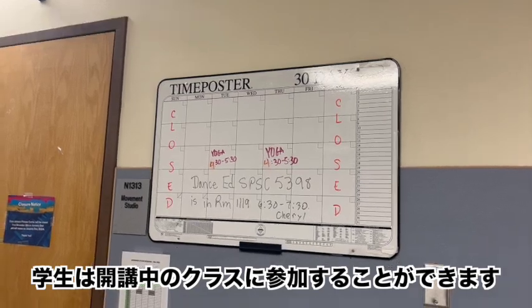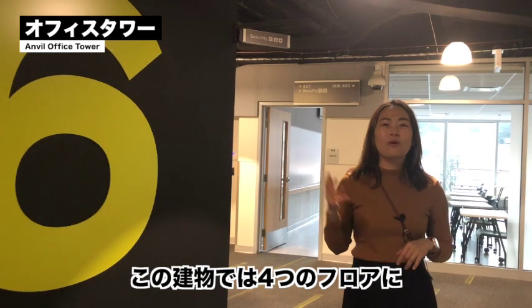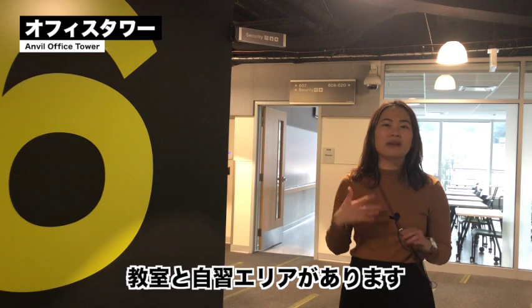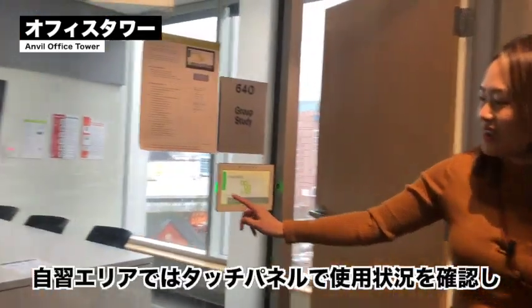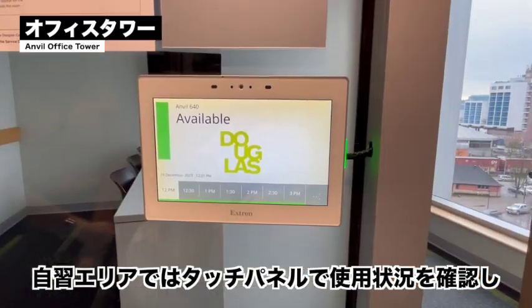Right now it's closed. Welcome to Douglas College at Edward Office Tower. At this building, we have 4 floors for the Faculty of Commerce and Business Administration, as well as classrooms and study space. For the study rooms right here, we actually have a bit more technology in them, so you can see the availability on the screen.